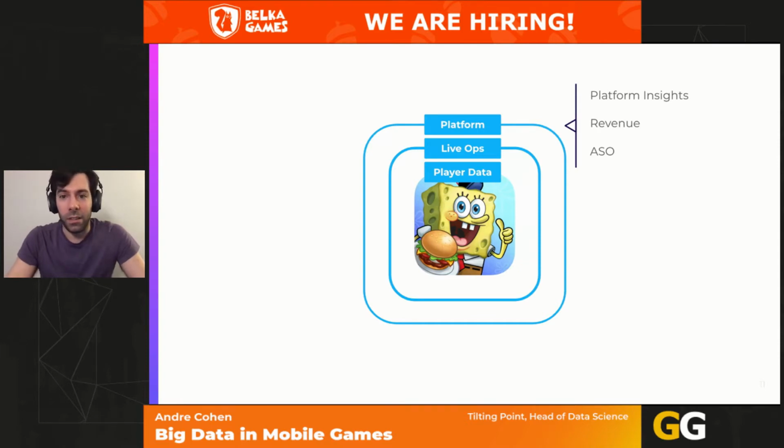Things like platforms tell you who's downloading your game. It's very anonymized, but it tells you a lot of things. It gives you even like crash information these days. Obviously, it tells you revenue on a daily basis and whatever the refunds, for instance. And that's probably the only true source of how much money you're making in a game.